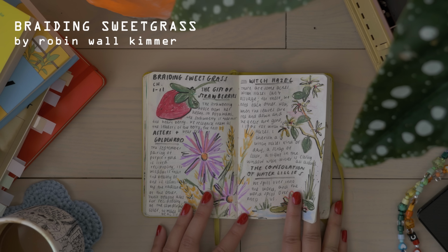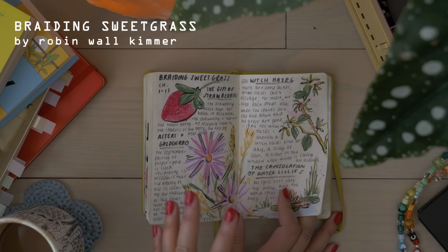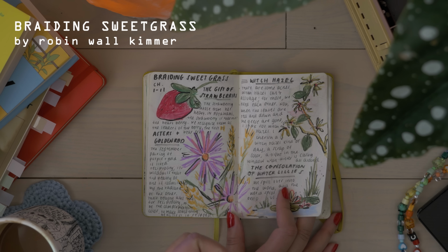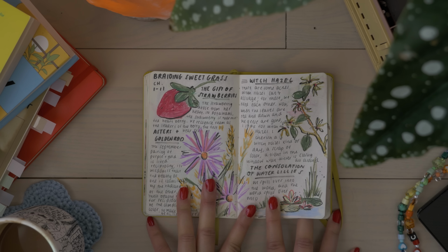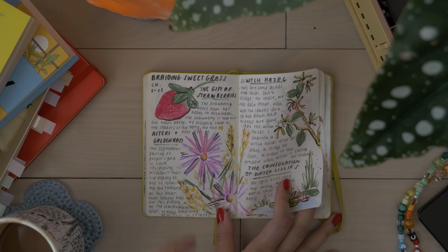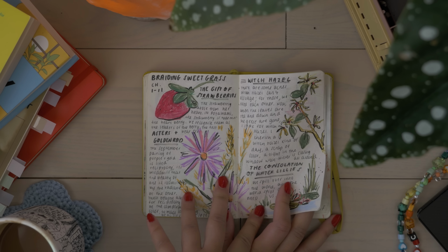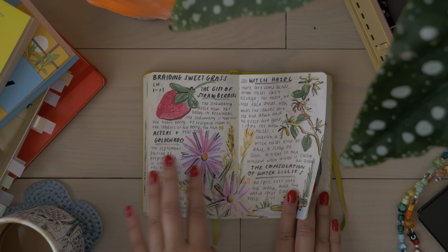Okay, Braiding Sweetgrass is one of my favorite nonfiction books of this year. Robin Wall Kimmerer really weaves indigenous knowledge and science together, and it's all about plants and what they can teach us. Each chapter is about a different species, and I really love drawing these field notes type of spreads, and with a nonfiction book I'm really trying to get as much information as possible, hence why there's more text in these spreads. But yeah, this one spans 2 pages because this book took me a very long time to read. It was like 1 chapter every couple weeks type of book.